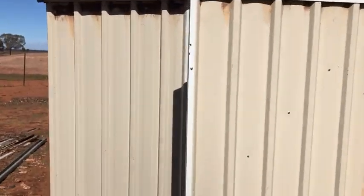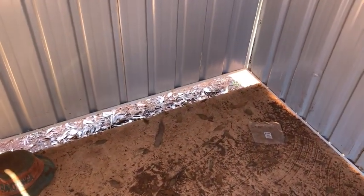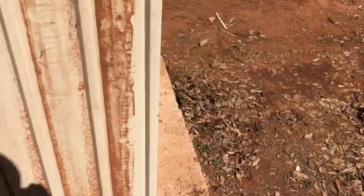There's only one problem. Whoever poured the slab didn't measure it properly. And of course the shed doesn't fit the slab, so there's a little bit of concrete work to be done. But yeah, that won't be my problem. My job was just to get the shed standing up, which I've done, so yeah, that's all good.